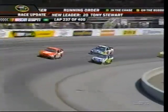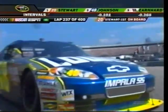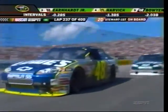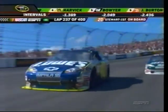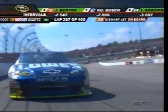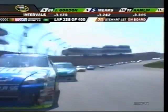This 48 car's come to life. Tony Stewart leading for the first time today. Jimmy Johnson has yet to lead a lap today, but hold on for just a moment. That could change. We've talked a lot about the 48. Since the start of the race he dropped back, and it looks like they've been adjusting on the car and maybe have something that Jimmy likes now. He's not going to let you forget about him too long.